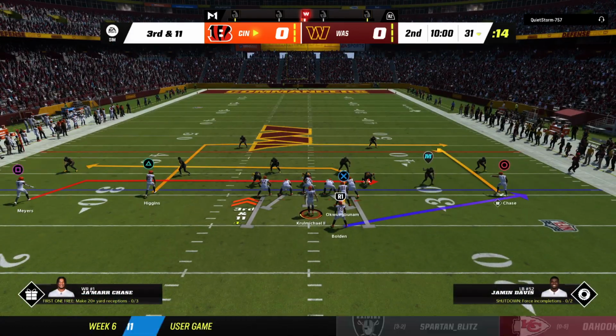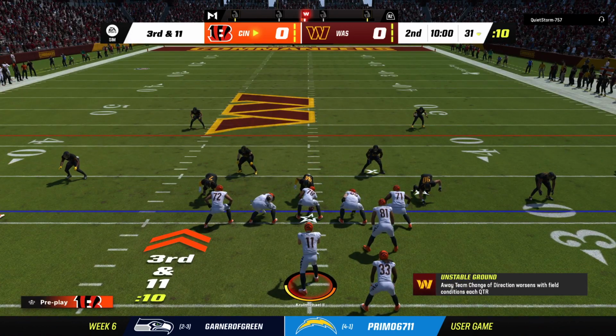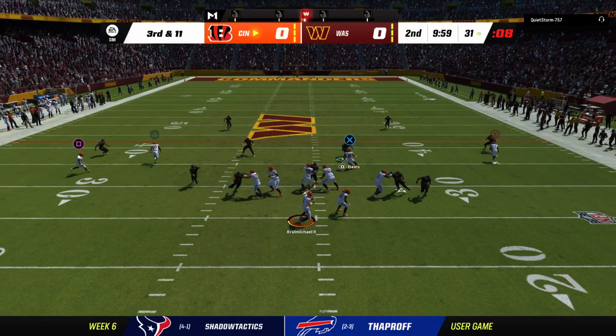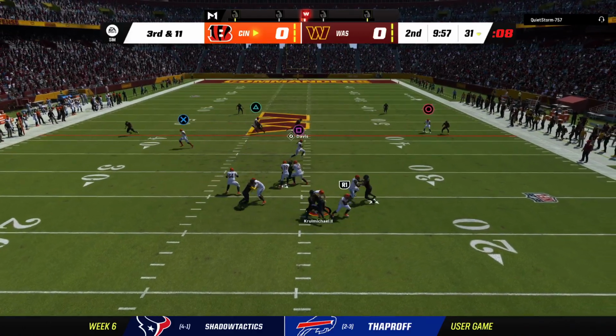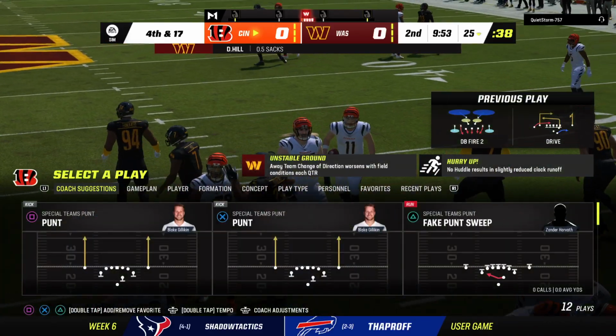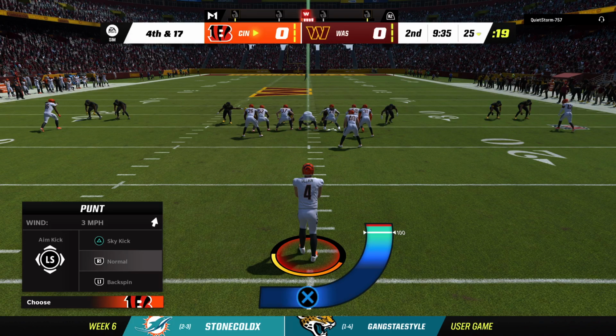Backed up here, tough spot, needing 11 yards to pick up the first. On third down, he'll drop to throw. Under pressure, they got him again. That time, multiple defenders getting pressure, and it's a loss of six.